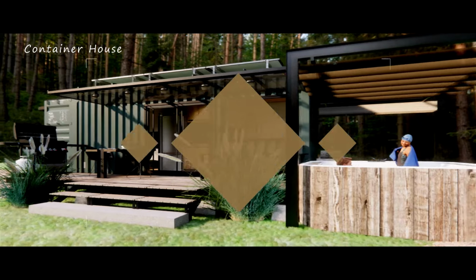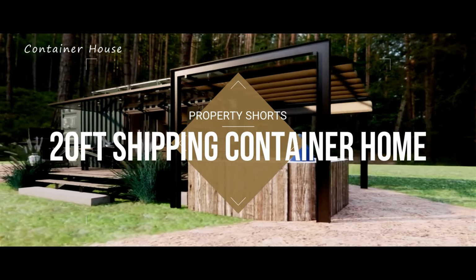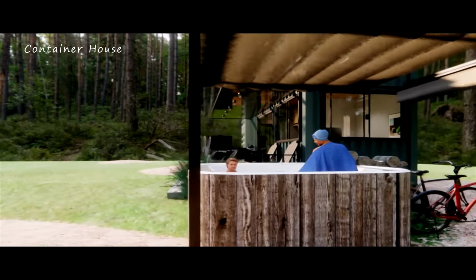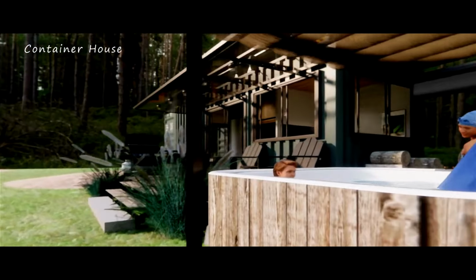Welcome to our 20-foot shipping container home, a small yet stylish abode designed for modern living and sustainable comfort. Join us for an exclusive tour of this innovative tiny house, where every square foot is maximized for functionality and aesthetic appeal.